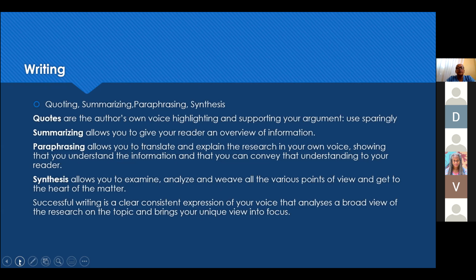Summarizing. Summarizing allows you to give your reader an overview of information from one of your authors. So if you say, for example, that it was the best of times, it was the worst of times, that's sort of a summary of the whole book of Victor Hugo's Les Miserables, right? However, that's more like a quote. So a quote can be a summary at the same time, but not all the time. So summarizing allows you to give an overview. So you're just giving the reader an idea of something that went on in a chapter, in a book, or in a paragraph. But it's a very shallow view of the information. It's not very deep at all. So you have to be very discerning in how you use it.